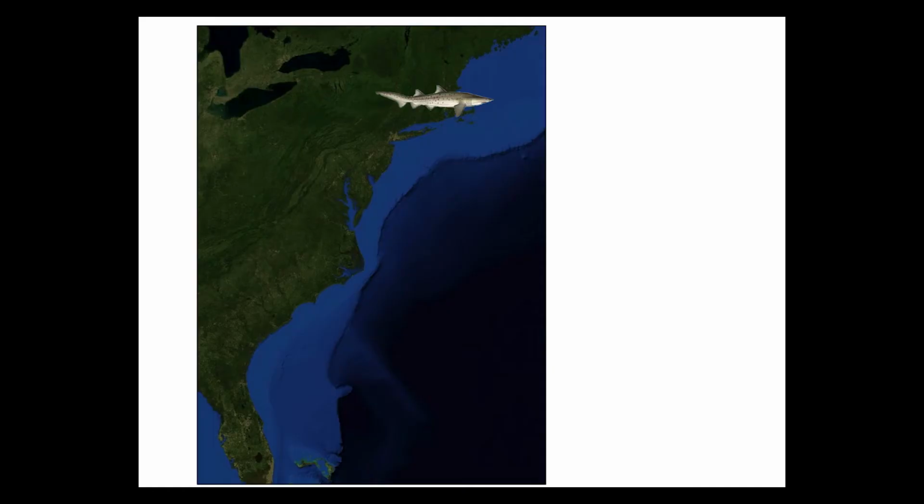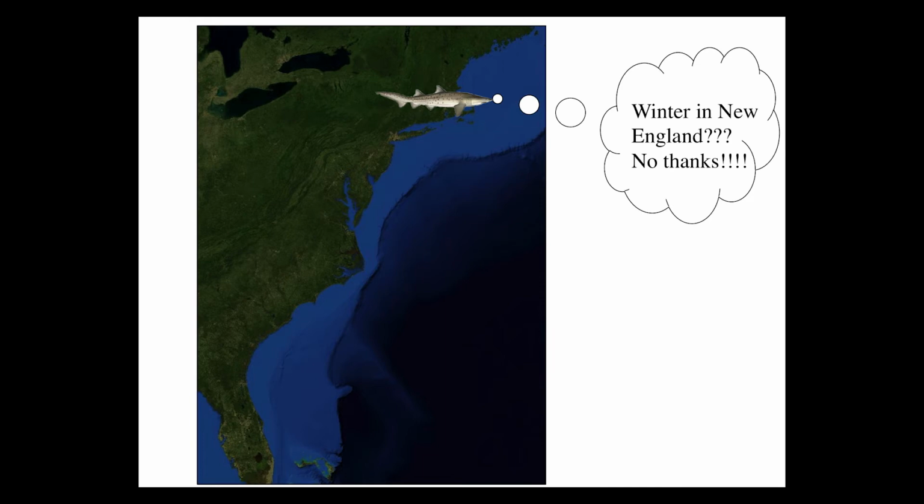So I just spent a whole bunch of time talking about what we knew about the sharks in PKD Bay. But if you remember, the sharks don't stay there for the entire year. They leave when the water gets too cold and the days get short. So that begs the question, where do they go when they're not in the bay? What other areas are they using during the winter? We know that they're not staying in New England, so where are they going?